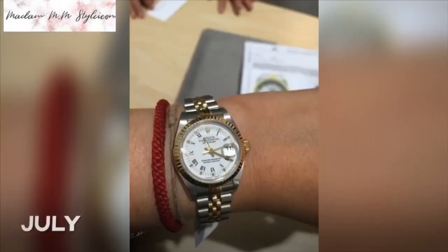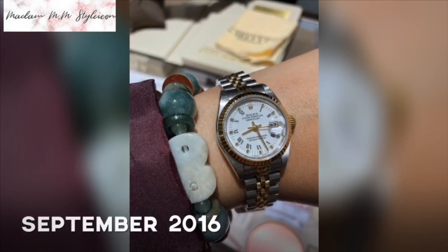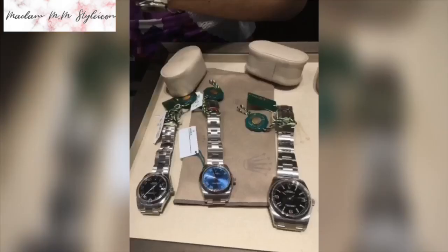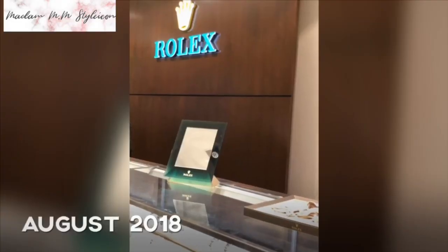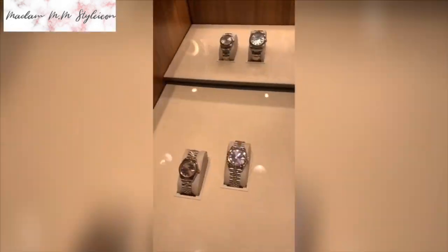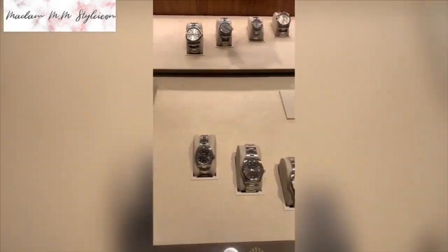Every time I go to the Rolex store, I take a picture whenever I try it on, but I never shared it on my Instagram or IG stories. I never share that. I'm really planning to get this. To me, I'll get this someday, but I am so happy I got it already. Oh, thank you. You're welcome.